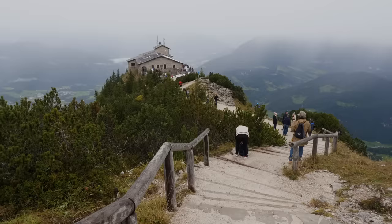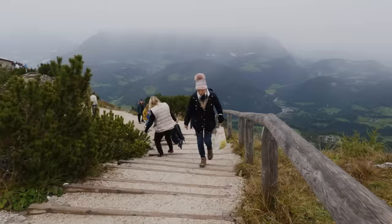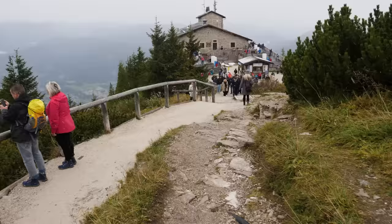We've moved up this Kehlstein Ridge just a little bit and are looking back now at the Eagle's Nest. This is a view that you see a lot of photos of, people getting up here on the higher ground and then taking a snapshot back down. As you can see, naturally there are a lot of people here today. Let me just walk back down here real quick and show something else. All right, had to come back down a little bit further than what I thought.